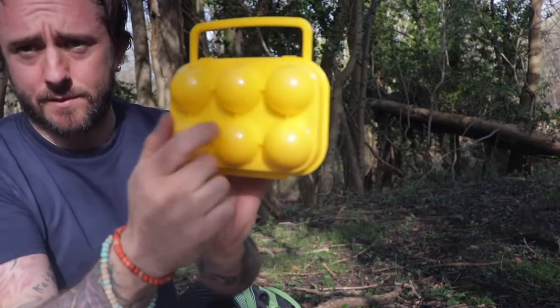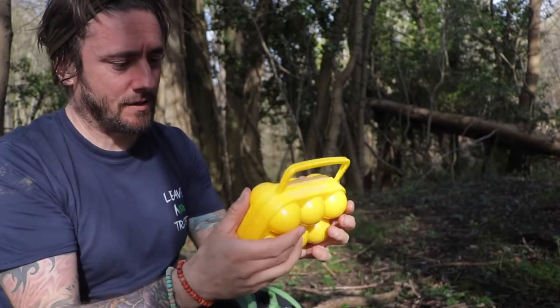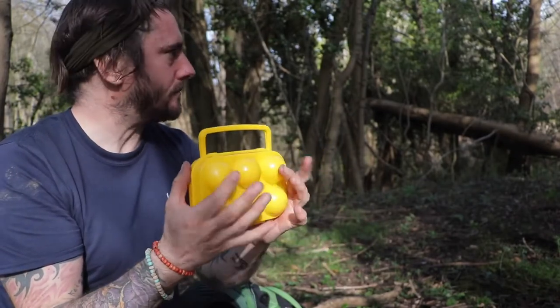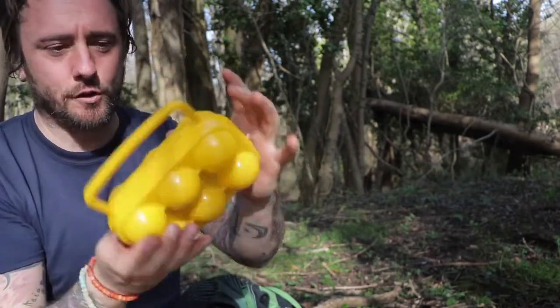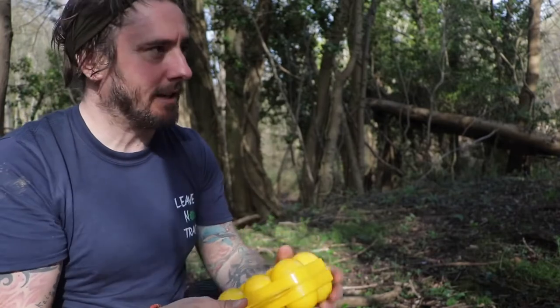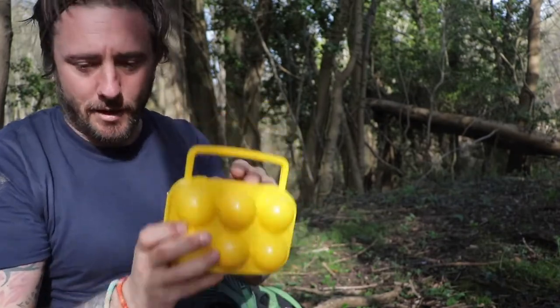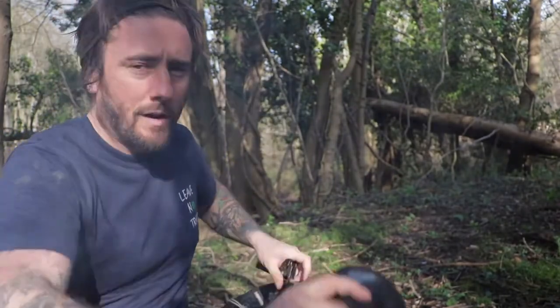There's my eggs, in this, one of the best things I've ever bought. Armour plated. It's just basically egg armour. So you can take them wherever you want. And it comes in a 6. It also comes in a 2-pack as well, which is pretty cool. I'll leave a link for that below if you're interested. For you egg fans.